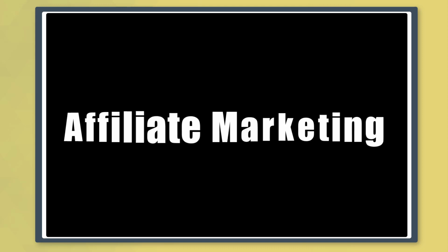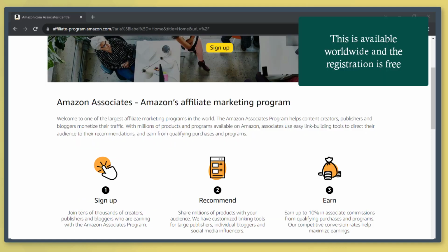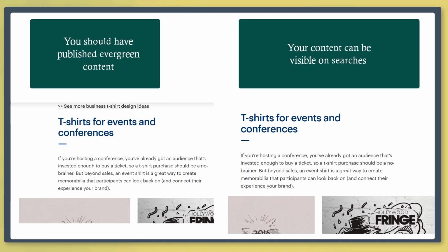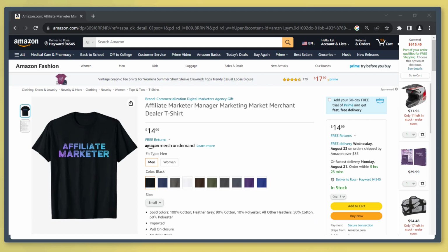Next, affiliate marketing. The Amazon Associates program is made for content creators, such as bloggers, who can use their platform to promote Amazon products. This is available worldwide and there is no registration fee. The content that you produce must be evergreen so it will be visible in searches as time passes and more people will be looking to read your content. You need to have a blog site and publish content-rich articles. This is best for content creators who are starting out. You can create links for individual Amazon products. You can copy the generated link and paste it on your website.